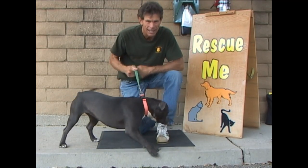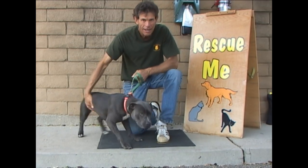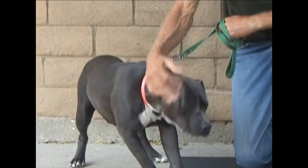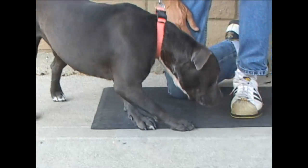This is a pretty girl, and this is one of Tug's best friends. This is Pickles. Her ID number is 187796.